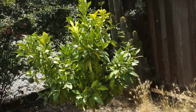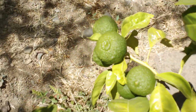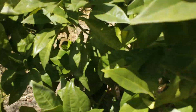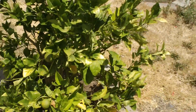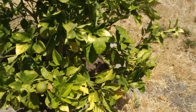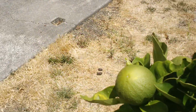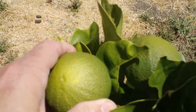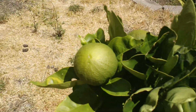Over here the orange trees keep growing. You can see this is called the Seville orange tree, and what this does is make sour oranges that you use to make English marmalade. And that tree's doing good. We got the Valencia orange tree here, which is the juice orange that's used for squeezing for juicing. It's got a peel that is difficult to peel, so it's not one you generally eat out of hand.